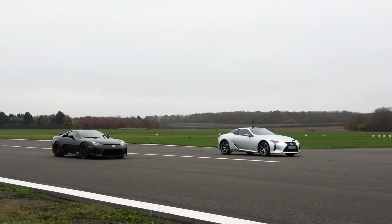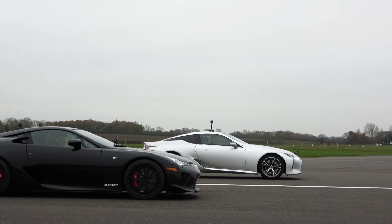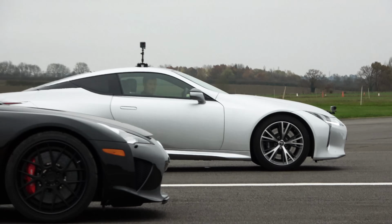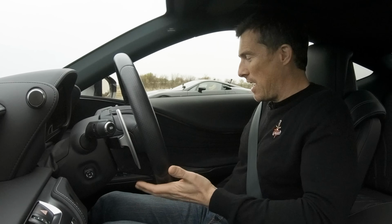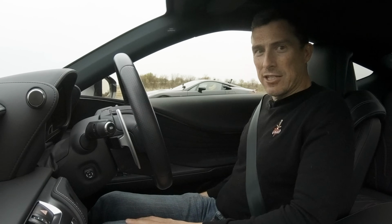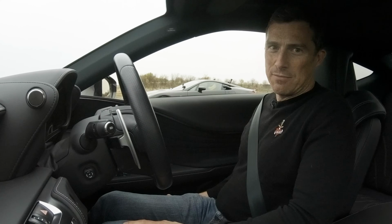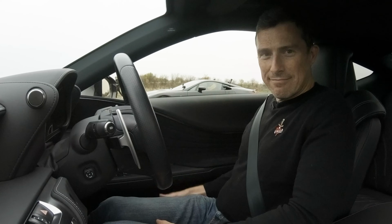Do you know what? That was not as bad as I thought it would be. Maybe it's because it's an older car, maybe because his carbon ceramics weren't particularly warm. It's not bad, is it, really, considering this is a heavy car? It stopped pretty well, actually. Overall, though, it got thrashed. But then it's nowhere near as expensive as that thing.